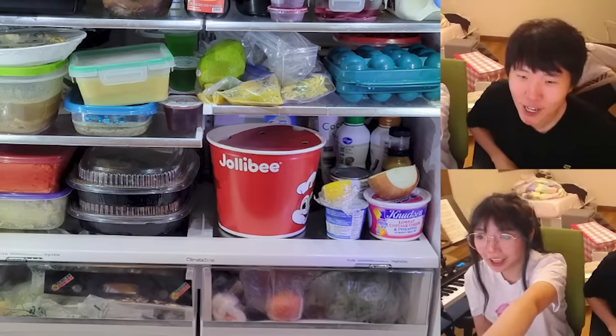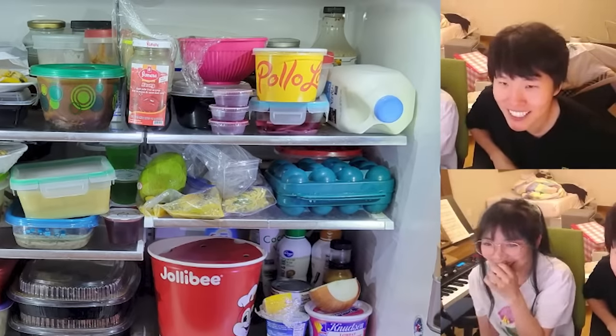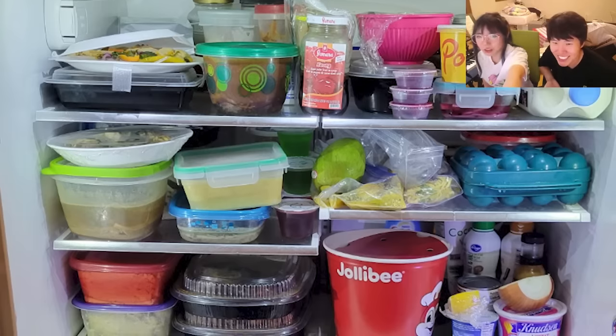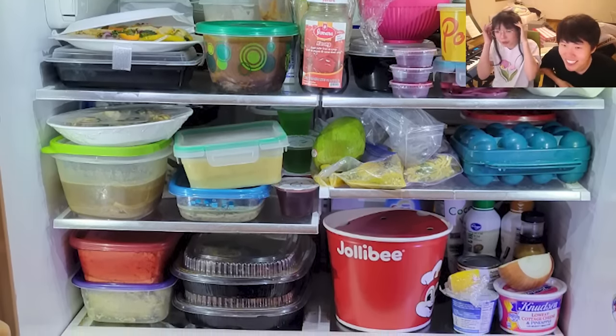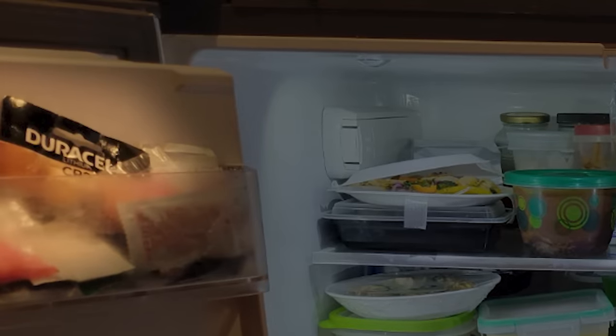Jollibee! Jollibee, Pollo Loco. This person does not eat healthy. Why does this look like a mini fridge? I think it's a regular size fridge, but for some reason it looks like a mini fridge. There's a lot of leftovers. In the middle, that looks like those food delivery boxes. Wait, I've been to Michael's place. I know what his fridge looks like. Don't think this is it. There's a Duracell on the top left to keep the battery cold. I think it's a guy.